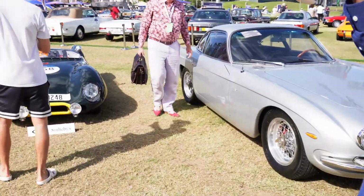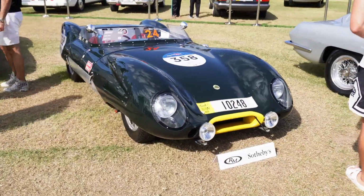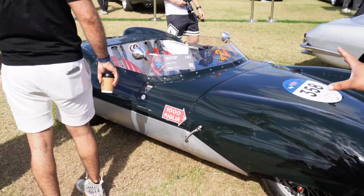And of course, we have this Lotus. I really love it. I just can't recall the name right now. It's right there. The Lotus 11. If you played Forza for any period of time, this car has always been there, and it's just one of the coolest little road-going race cars you can ever make.